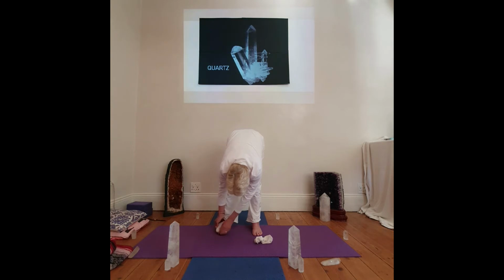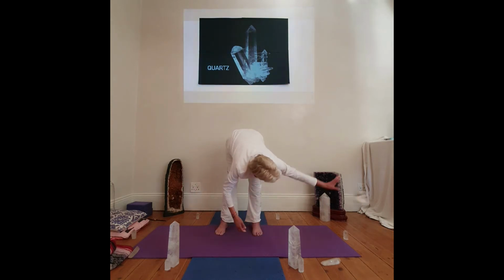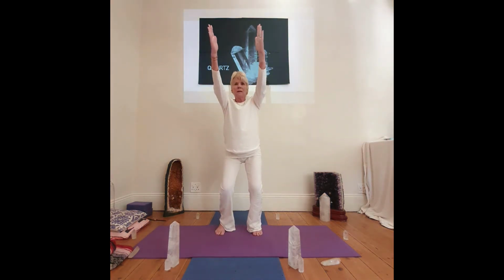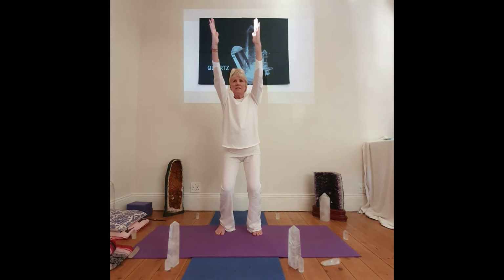Stare again at something. Keep your eyes open and stare at something. Breathe. Bend your knees. Keep staring at something and come into a chair. And feel now. Feel your knees bent. Feel your feet rooted into the earth. Feel your chest lifted. Feel your arms stretching up towards the heavens. Feel a sense of deep calmness, awareness.